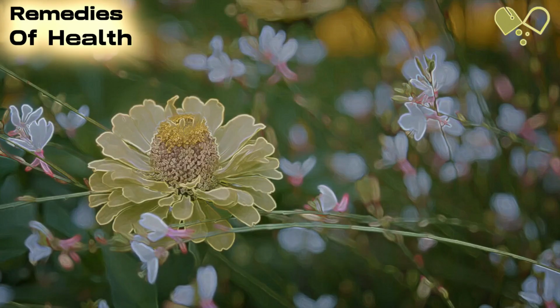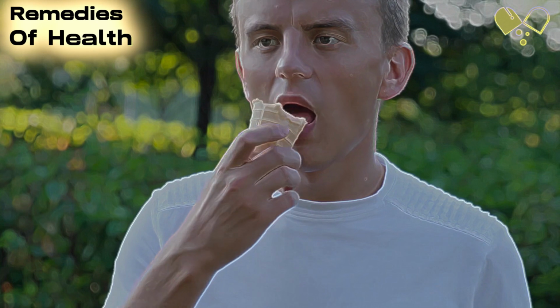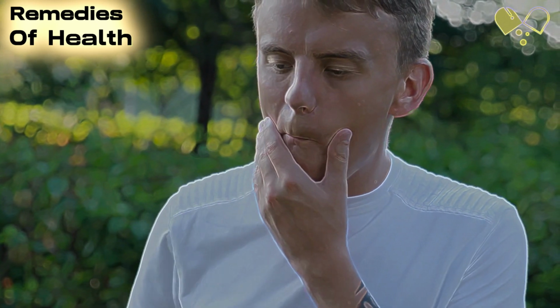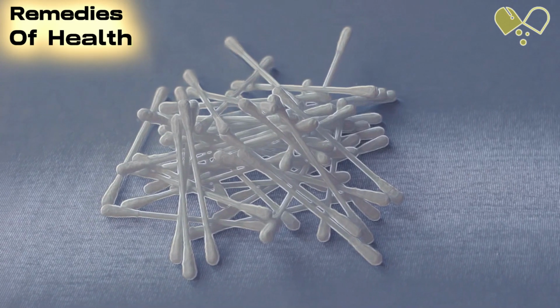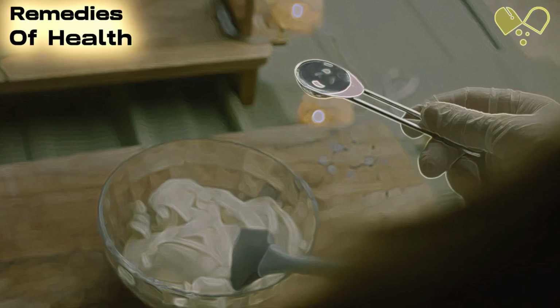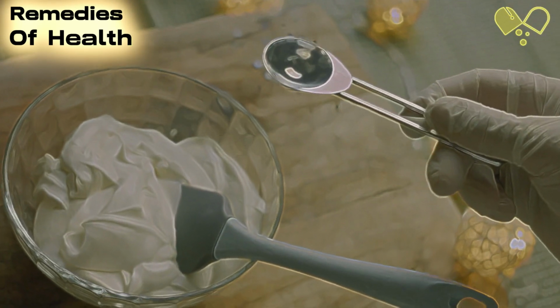Number 9. Vanilla extract. The sweet pain reliever. Vanilla extract not only enhances the flavor of your desserts, but can also soothe your toothache. Dip a cotton swab in pure vanilla extract and gently apply it to the aching tooth. The alcohol in vanilla will numb the area and provide temporary relief.